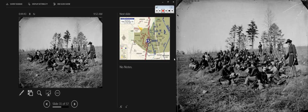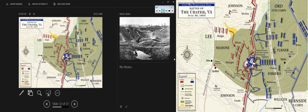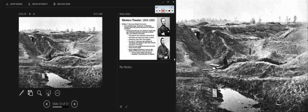Here we have Union soldiers encamped outside of Petersburg. This is the Battle of the Crater. See the explosion on the Confederate line, but then Billy Mahone is going to send his reinforcements in, and they're just going to align themselves around the crater here. And as more and more U.S. colored troops file into the crater, it's murder. It's sad. Tragic event. Here are the trenches in and around Petersburg.